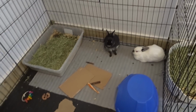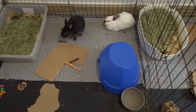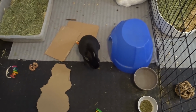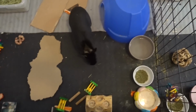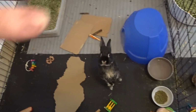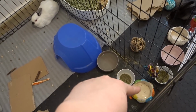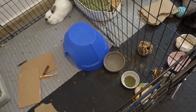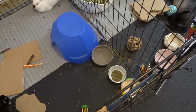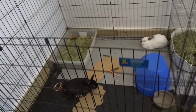Okay, so this is their little pen here. This is their hay box / litter box. They have hide houses, and they have a bunch of pieces of cardboard because my rabbits love cardboard, so I give them that. And then of course they have other chew toys too, as you can see, just scattered throughout the cage. And then over here they have a water dish, a pellet dish, and then this one here is their veggie dish, but they don't have any veggies right now because they only get those at certain times of the day. They get some in the morning and some at night. But yeah, this is their pen.